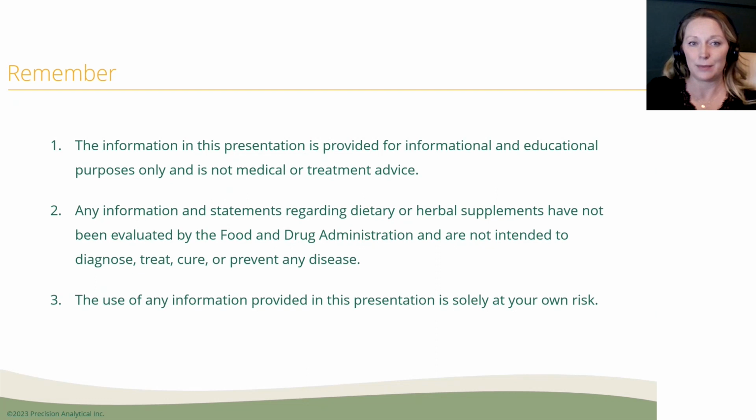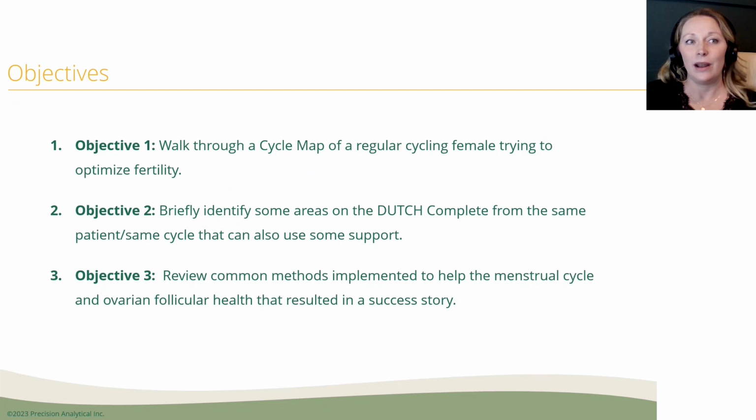Here are today's objectives. We're going to walk through a cycle map of a regular cycling female trying to optimize fertility. We're also going to briefly identify some areas on the Dutch complete from the same patient, the same cycle, that can also use some support. And we're going to review some common methods that were implemented to help the menstrual cycle and ovarian health that resulted in a success story.